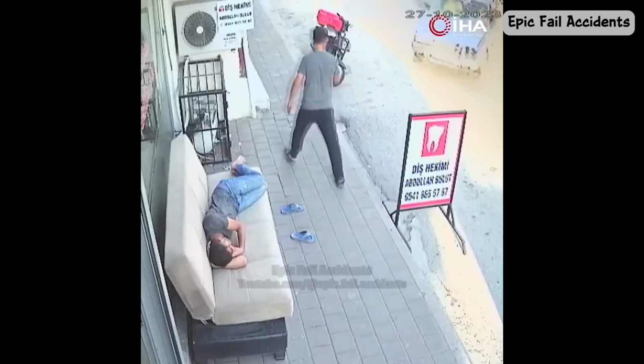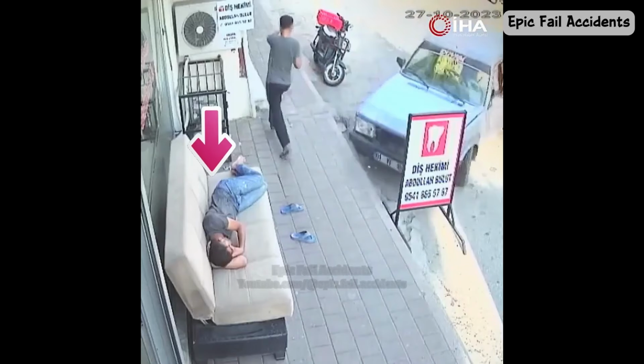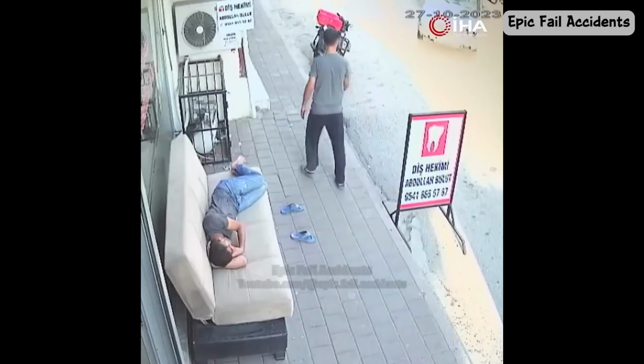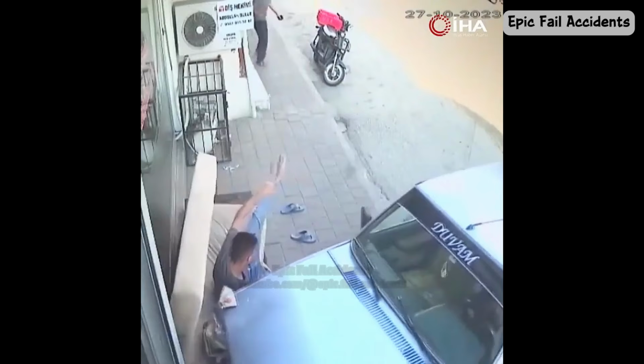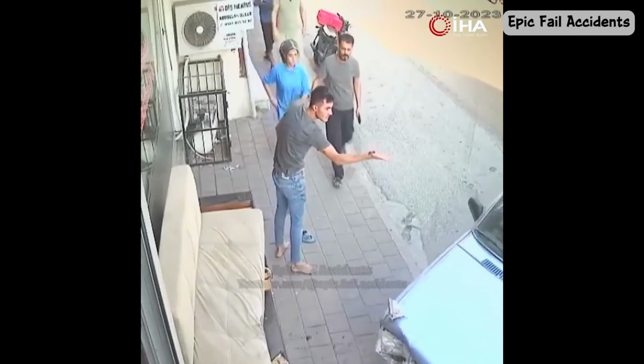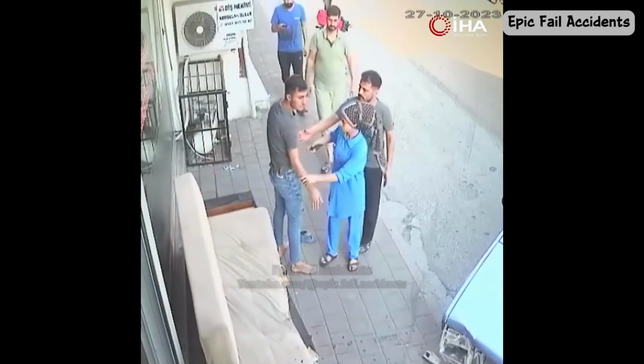This man wasn't feeling well and lay down on a sofa placed on the sidewalk. What should have been a simple moment of rest quickly turned frightening. Fortunately, the vehicle violently hit the sofa, narrowly missing the man. The driver fled the scene.